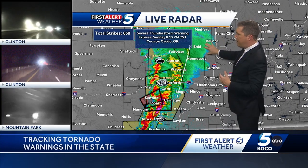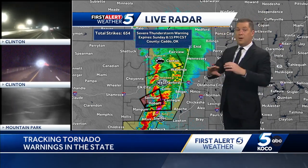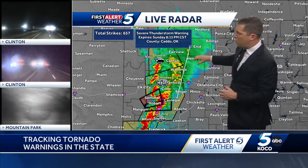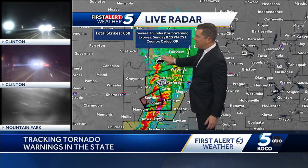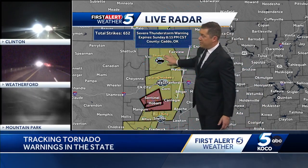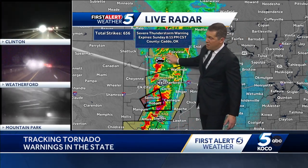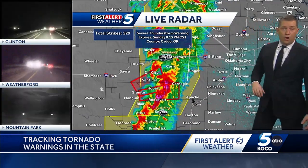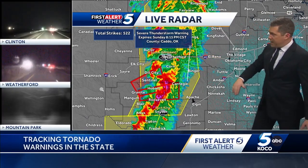Now, I understand if you're in Enid, if you're in Ponca City, if you're in Medford, the most important storm for you is the one that's going to impact you. So we're watching these storms closely. We have Shane east of Isai, west and southwest of Fairview, west of Canton. This storm right here is warned for 70-mile-per-hour winds and some hail, but right now they're no longer tornado warned. The tornado warnings are south of I-40.